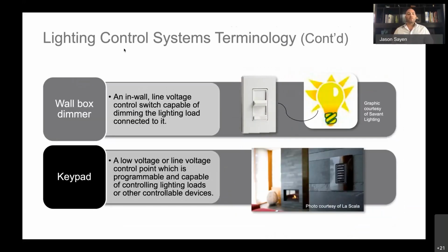So a few more terms that we need to understand: a wall box dimmer. That's just the standard, in-wall line voltage control switch. So the traditional wiring in a house uses line voltage. There's a switch on the wall or multiple switches. Those tie directly to the panel and directly to the load. And a wall box dimmer is simply an inline, in-wall, line voltage controllable dimmer, which is controlling the switch on and off. And then lastly, we have keypads.